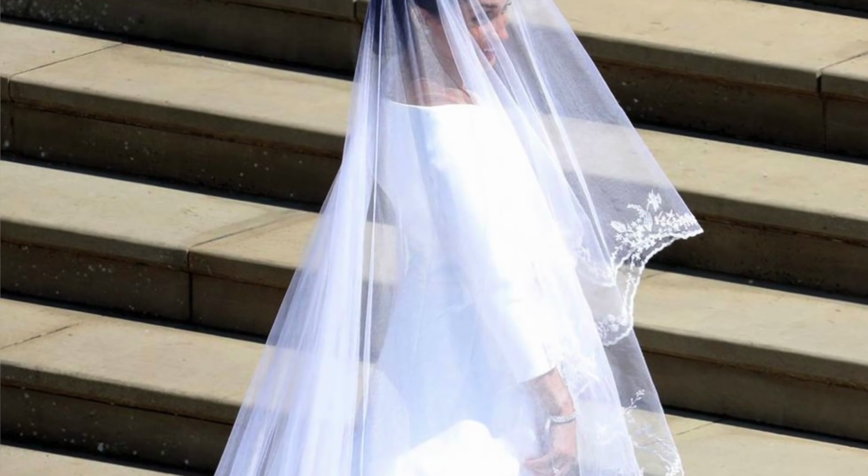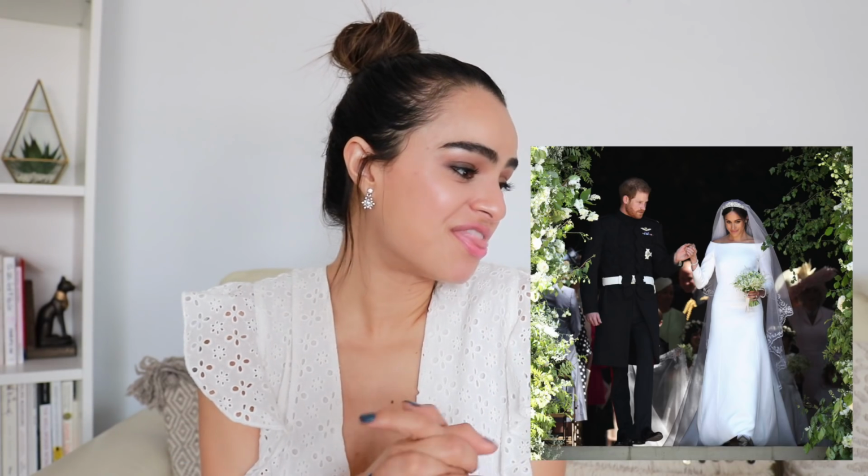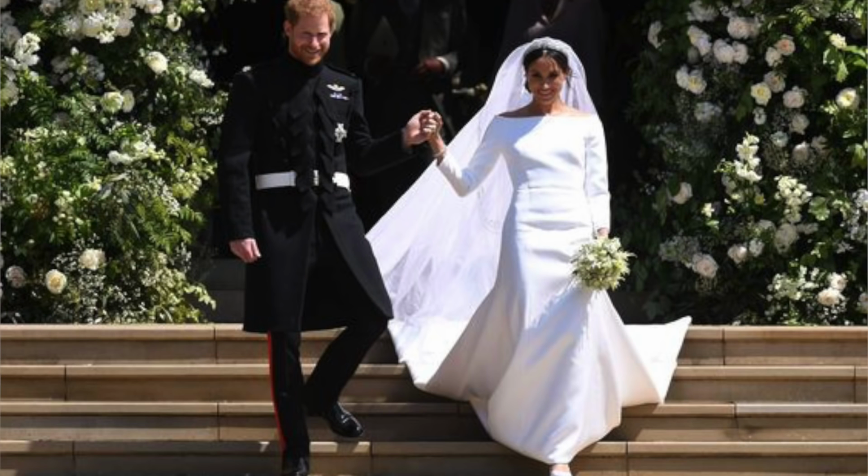So now we get to talk about Meghan Markle, Her Royal Highness, Duchess of Sussex. So this dress, I absolutely love it. I was in a group chat with some of my cousins and they weren't really a fan of it. I personally love it. It's so minimal, so clean, it's timeless. This is the kind of wedding photo that you can look back on 50 years from now, 100 years from now, and you're going to be like, wow, that is stunning.